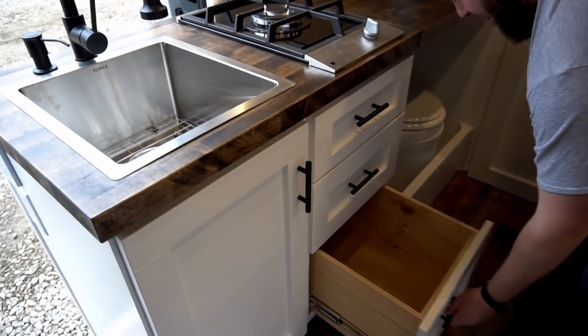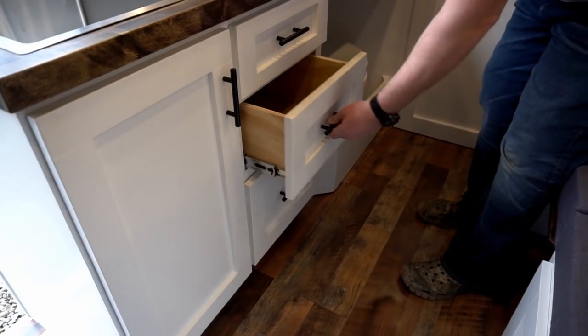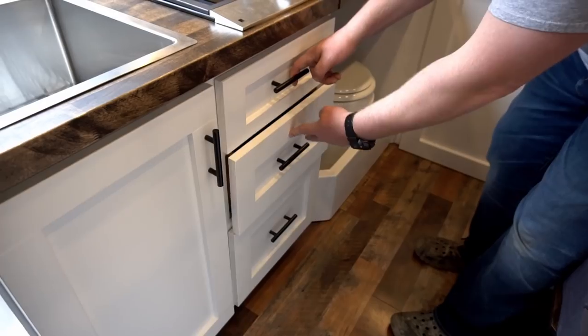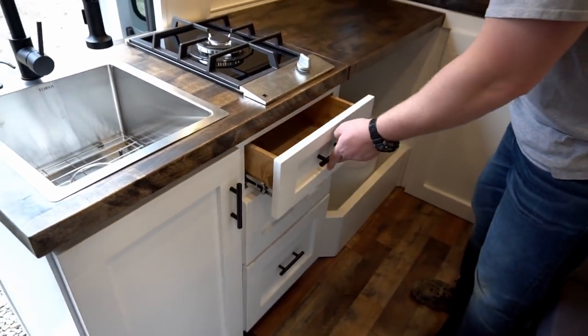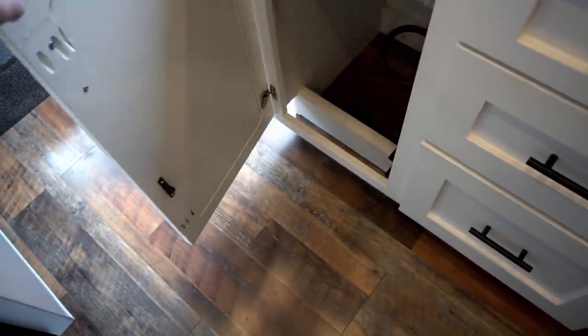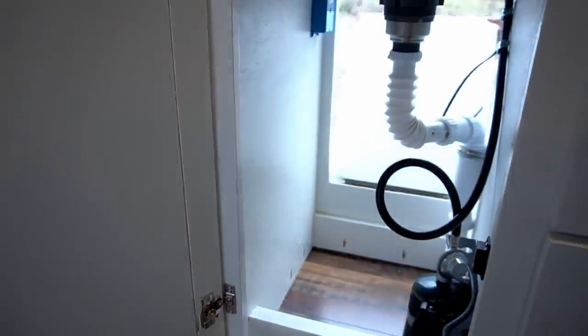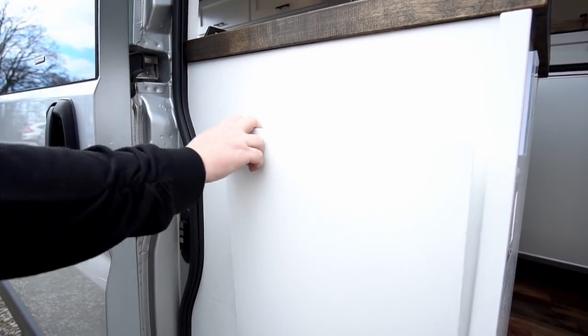Storage in the sink and cooktop vanity comes by three differently sized drawers. These drawers are quite stable when driving with the soft close drawer sliders. Underneath the sink is the propane stowage space and a pass-through door designed to house a trash can for flexible indoor and outdoor use. The exterior door doubles as a small table for camping and boondocking.